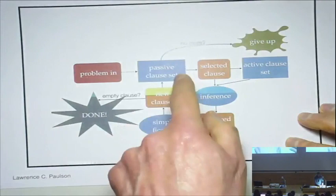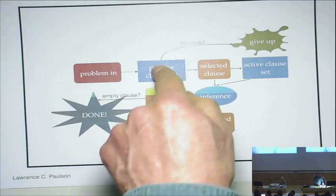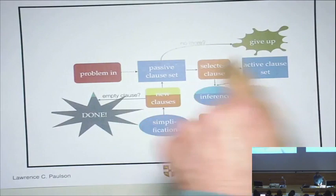Take your initial clauses, dump them in a thing called the passive set. They will all sit there waiting to be processed. That's why it's called passive. Then at each cycle of the algorithm, you grab one of them. You use special heuristics to grab the most promising one. You grab one, it's the selected clause. And you move it into this other thing called the active clause set. And you also do all possible resolutions between this selected clause and all of these so-called active clauses. The passive ones are just left alone.